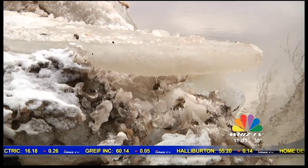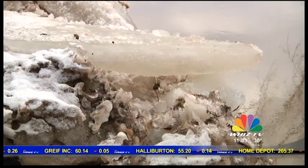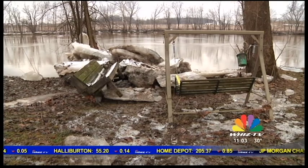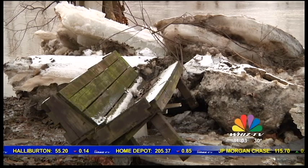As for when the residents will begin the cleanup process? We're not going to do anything right now. It's just too cold and too wet, and probably this spring, hopefully mid-March when everything starts to melt.